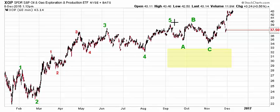It looks like the initial five-wave move ended in September. There was a three-wave pullback that ended in November, and since then it's been strong again. So this looks bullish. I can't really explain why it looks so different than USO, but hey, this is a trendy move. It should be expected to continue.